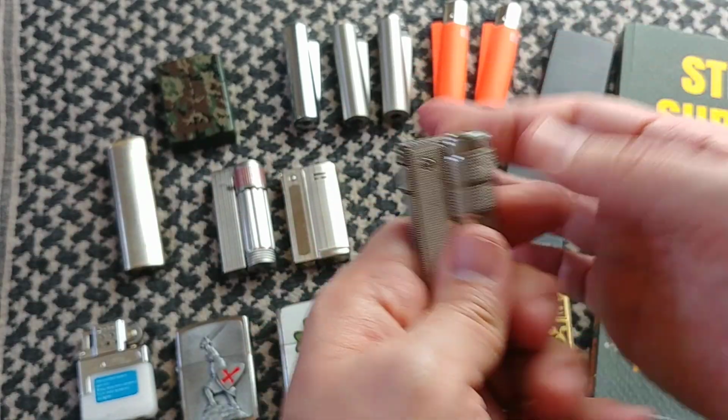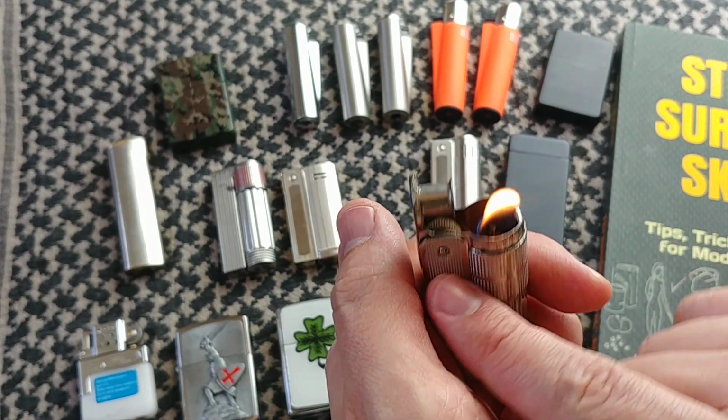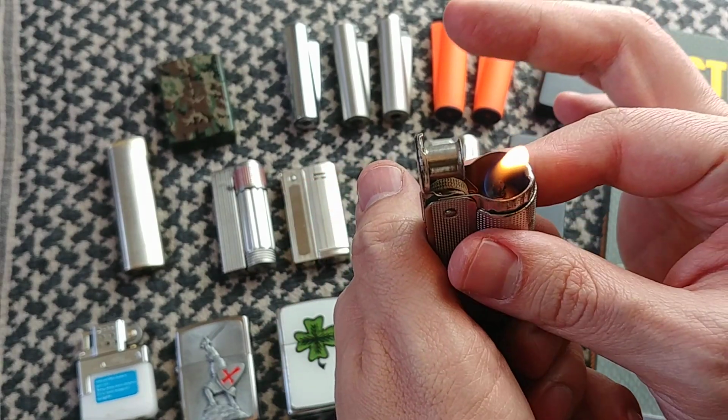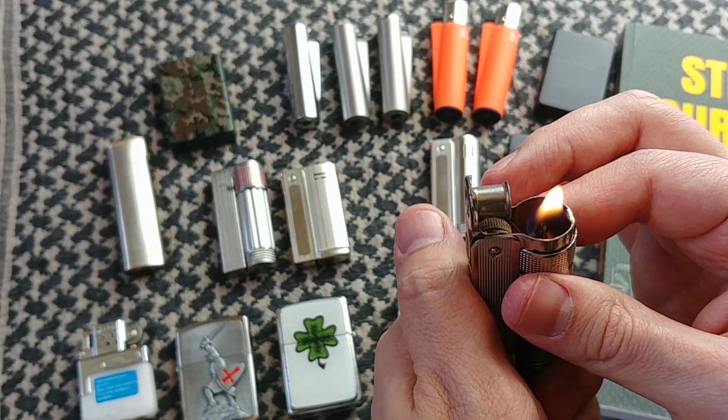Then you have the lighter, you turn it on, and it automatically turns on when you open the cap. The cap is covering the wick, and you have a windshield which allows you to adjust the size of the flame. How cool is that?